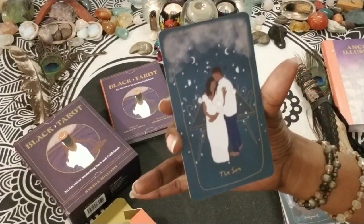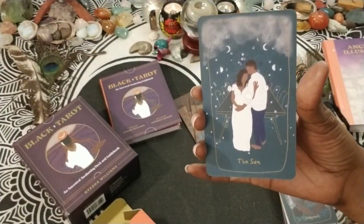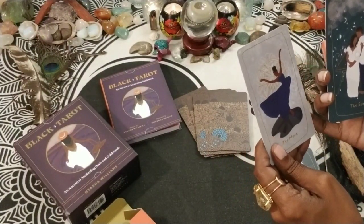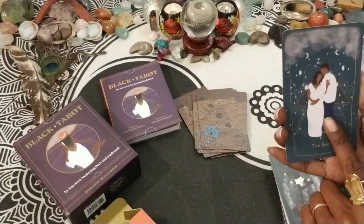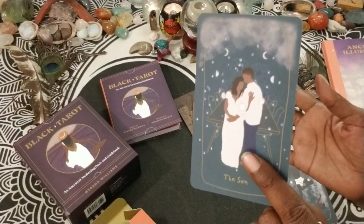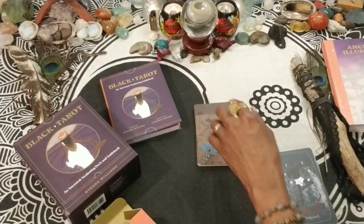Here's the Sun. At first I was like, oh, this is an interesting sun. There's no sun. Then I started to think about how there's a table back here. They're standing in front of it. They're positive. They're happy. This is life affirming. This is life force that she's carrying. So in and of itself, that makes for the sun. I thought that was powerful as well to go in that direction with it.